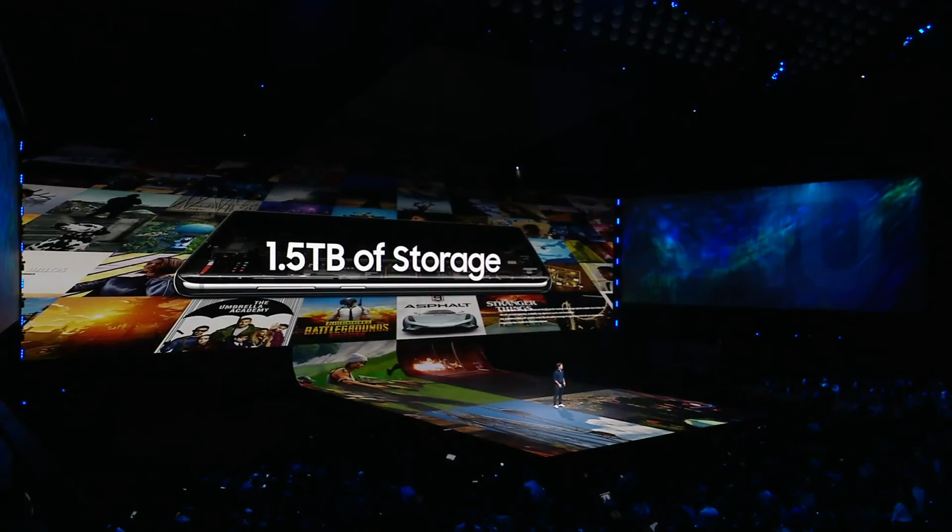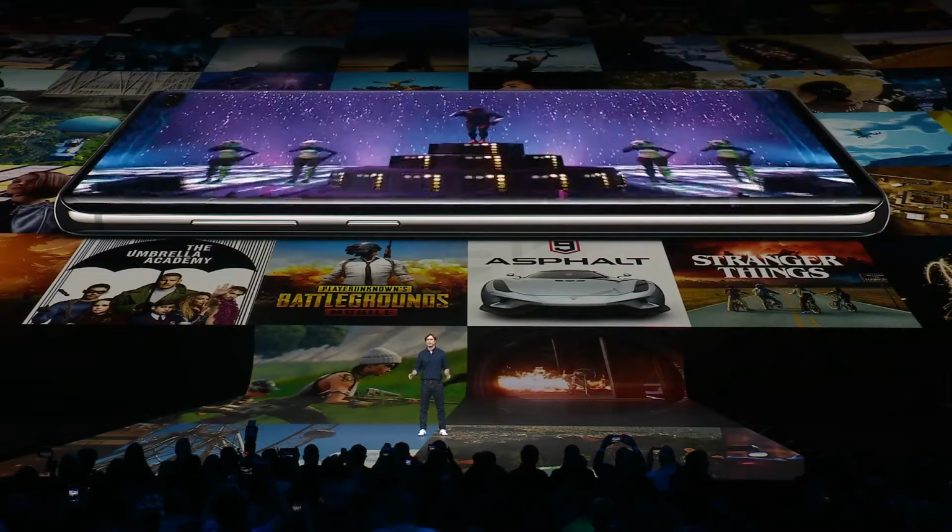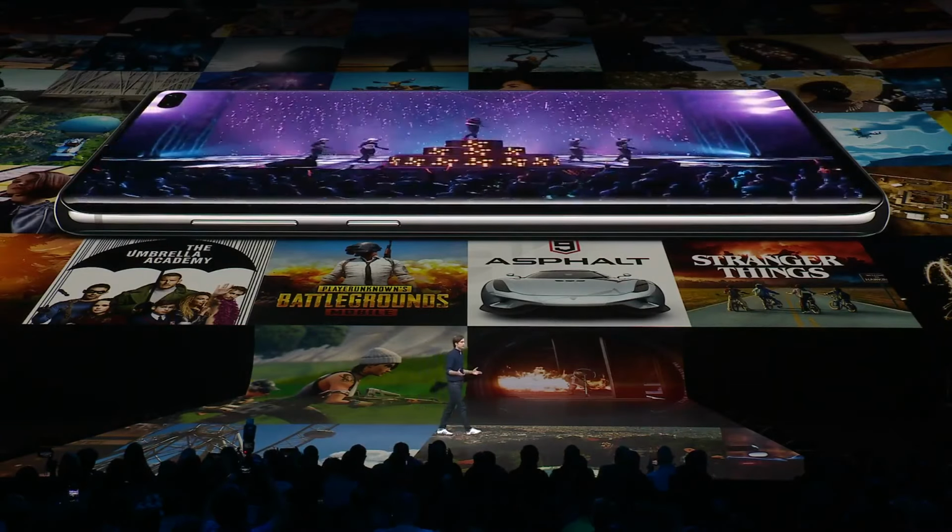From expansive storage to advanced speeds, the S10 is like having a supercomputer in your pocket. Its new processor enables up to 29% faster CPU speeds and 37% faster GPU speeds than the S9. That means that the S10 is powerful enough for some incredible experiences. Take gaming, for example.